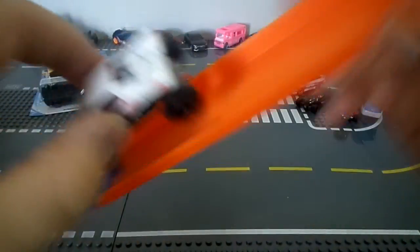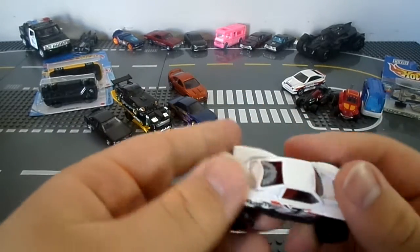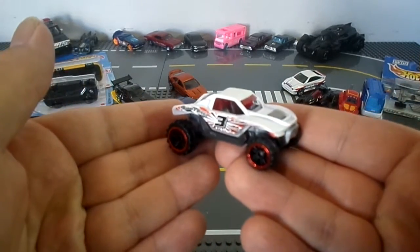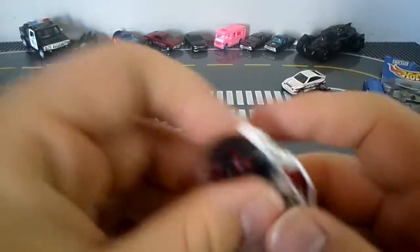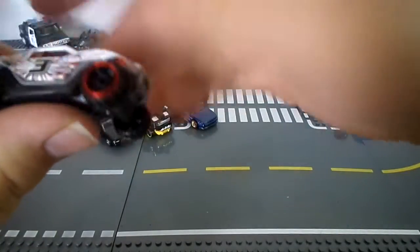It actually fits. I'm surprised. Usually when they have big wheels like that, they don't fit. But this one does. Good off-road dune buggy thing. That's sweet. Oh, and it's got number 3 on the side and some really nice graphics too.